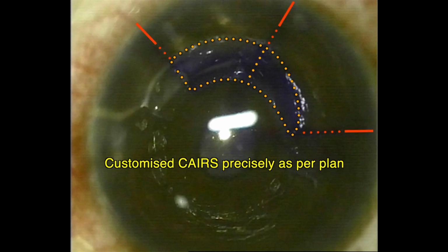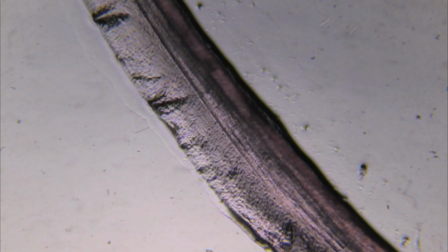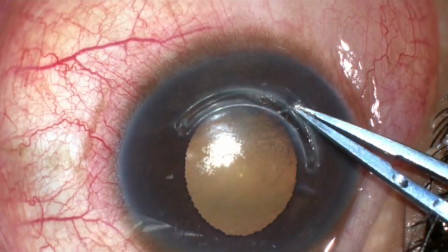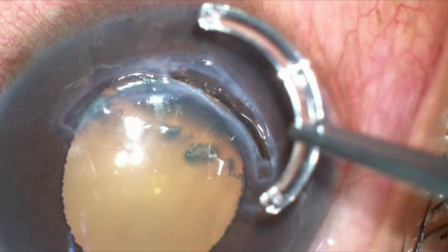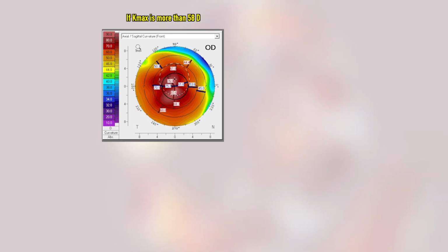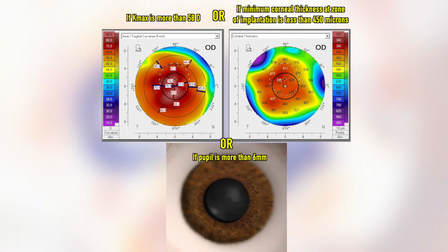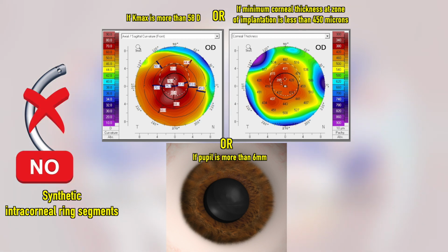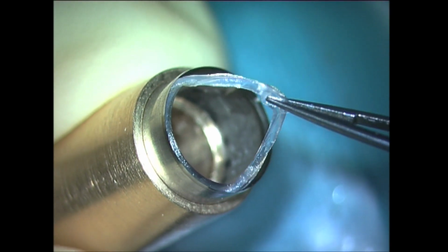CAIRS per se has numerous advantages over synthetic ICRS. For one, the allogenic nature of the tissue decreases the risk of some of the complications associated with synthetic ICRS, such as stromal melting, necrosis, intrusion, extrusion, migration, etc. If Kmax is more than 58 diopters, or if minimum corneal thickness at the zone of implantation is less than 450 microns, or if the mesopic pupil size is more than 6 mm, synthetic ICRS is generally contraindicated. However, CAIRS can be implanted in all these situations because of the allogenic nature of the tissue.